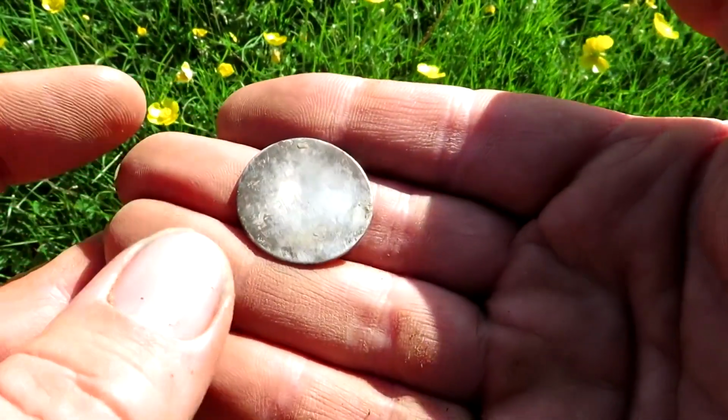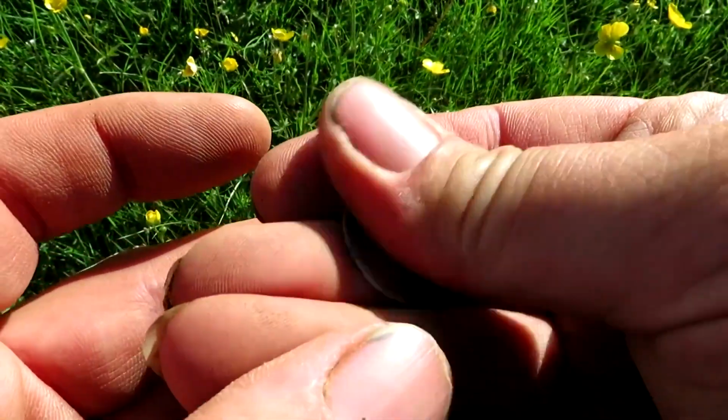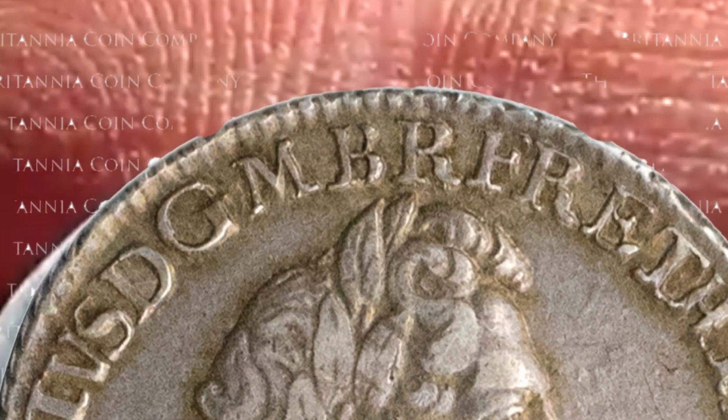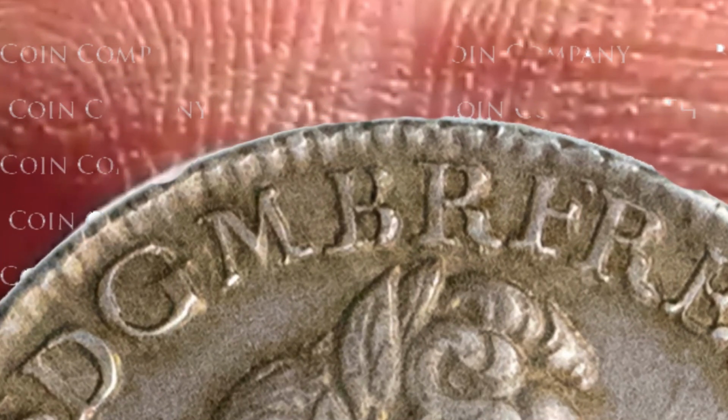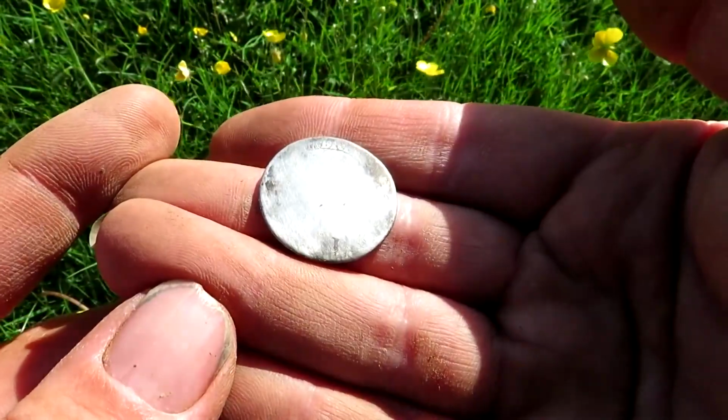Oh, looks like a shilling sort of size. Yeah, I got some silver. You can clearly see it says MBR at the top of the coin with another foot that looks like an L. Well, I think it's a George the First shilling, so a bucket lister. Silver. Woohoo! On to the next.